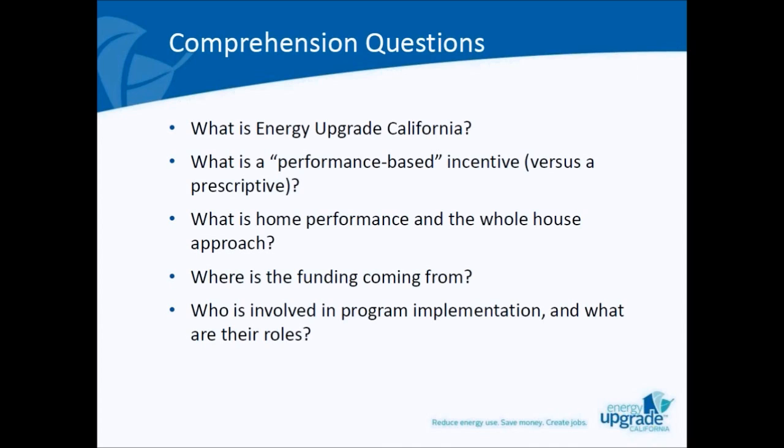And then what is home performance in the whole house approach? We went into that a little bit. It's all about building science and seeing the whole house as a system of interrelated parts. Where is the funding coming from? Well, it's mostly coming from ratepayer funds in PG&E territory for this one. It goes to the California Public Utilities Commission, and then they disseminate it back to the utilities. So feel free to ask if you're curious about that. We can talk a little bit more about that.